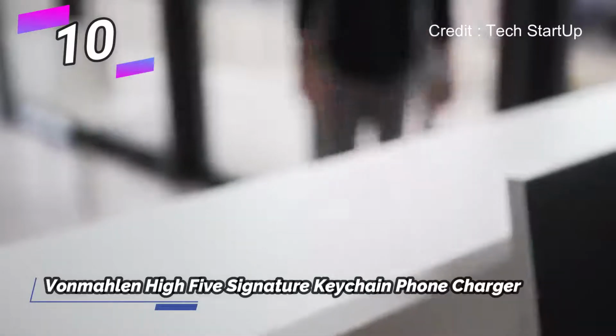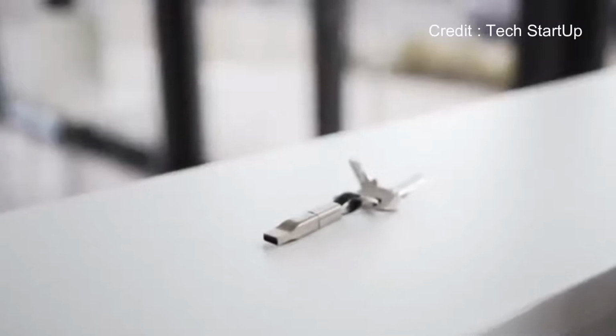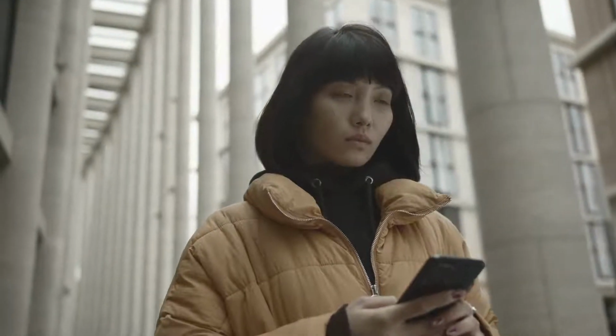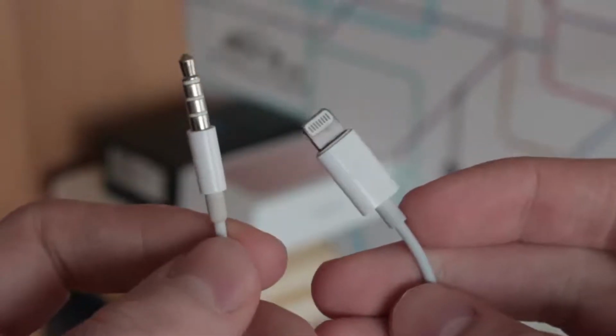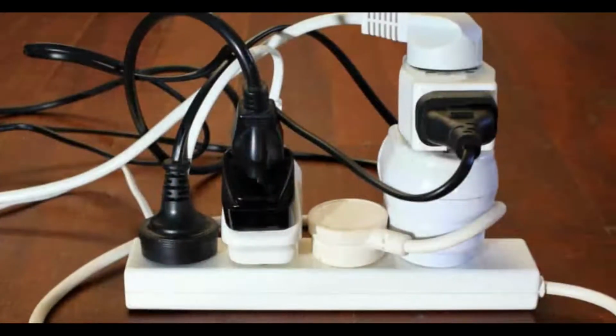Let us start. In the list of top 10 cool EDC gadgets, at number 10 we have Vonmahlen High 5 Signature Keychain Phone Charger. While the EDC gear everyone has can be radically different, we all carry one similar item, a smartphone. Moreover, what do all smartphones need? Chargers, unfortunately. While finding a free outlet or port is getting easier, lugging around USB cables is not. Enter the High 5 Signature.